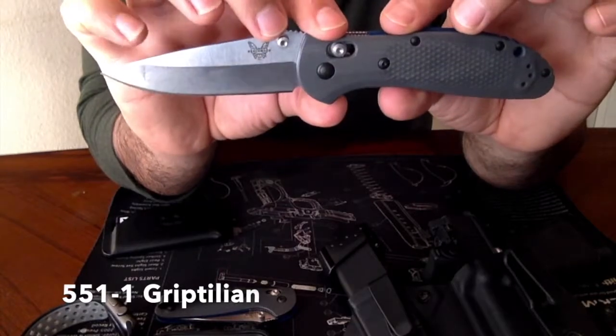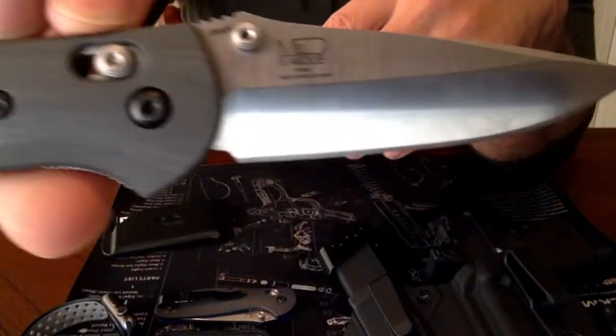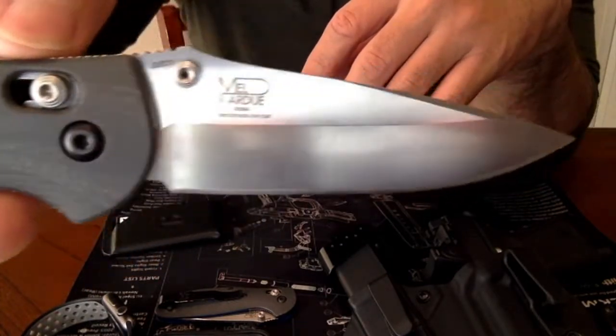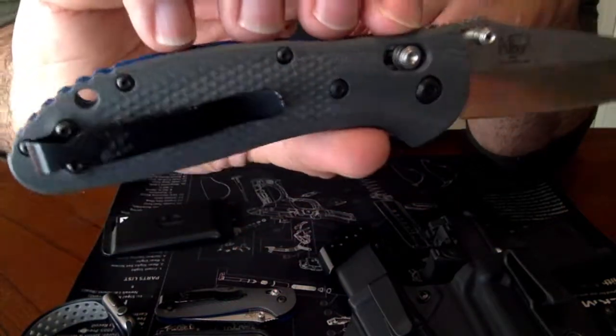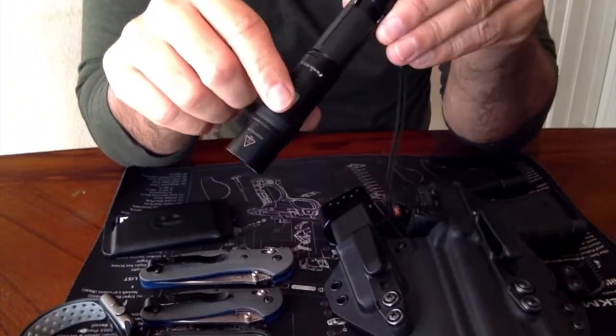Now this is the exact same thing, of course, larger body style. Same 20CV steel on there. Just the big brother of it, really. Price point was about the same. This one was a little bit more at $175, but this has been the most useful.